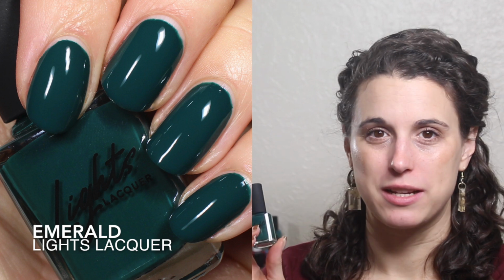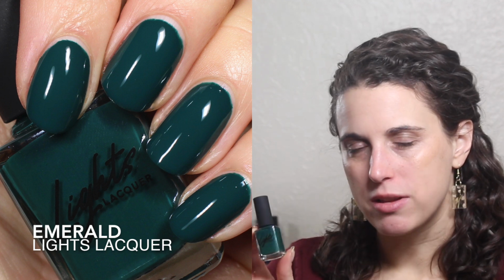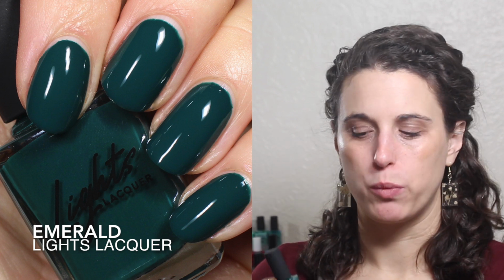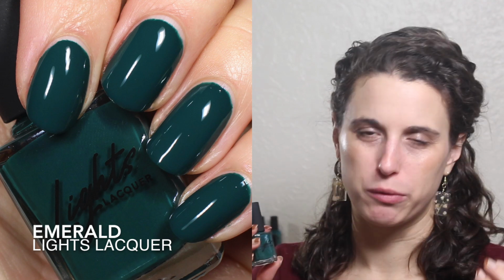I think this one has a really nice formula, and I get just the slightest amount of staining on this one. I don't really get it on my nail beds, but I will get it a little bit on the skin around my nails if I'm not super careful with removal. Okay, like I said, working on Intriguing.